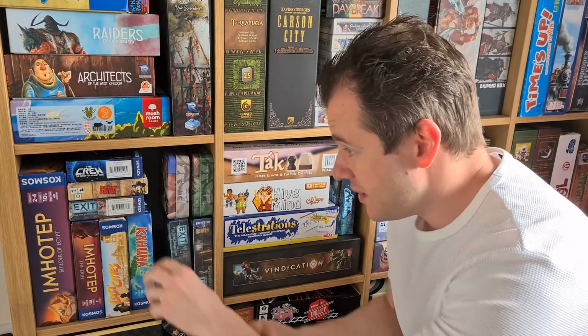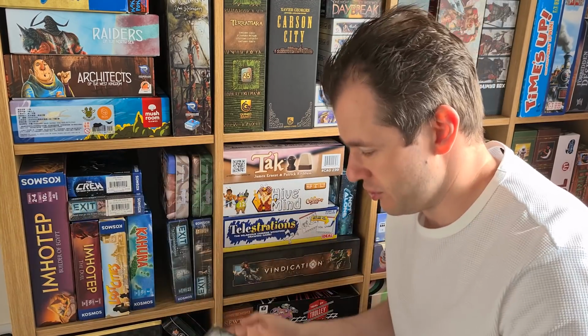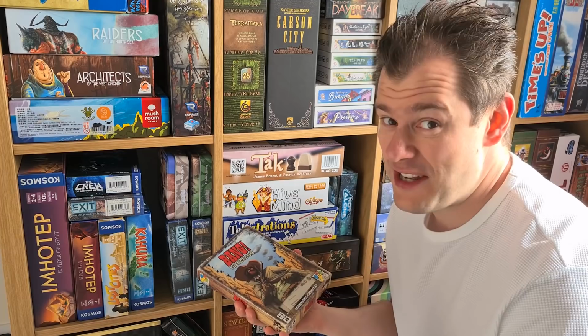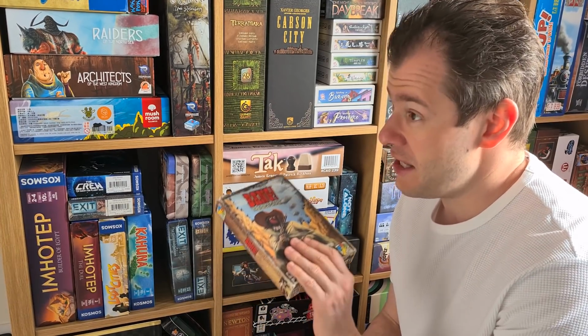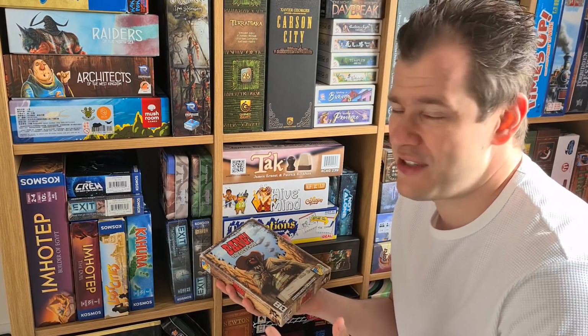Cool. Then we'll get on to the last one, well, the odd one out before I go on to the rest of Cosmos. Bang! The Dice Game. Still enjoy this one. This has got the first expansion in it. I have no idea what the second one's like. Didn't buy it. Don't see a need, because this one was getting played relentlessly by me for a while. And now I just never seem to get it to the table.